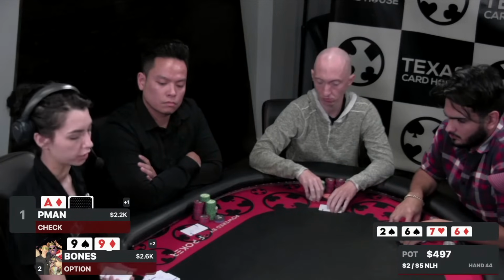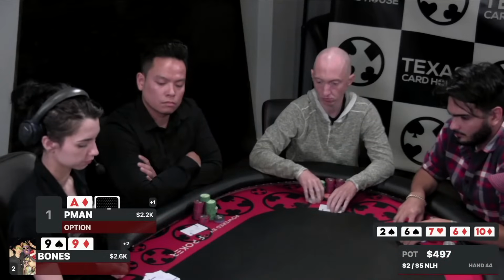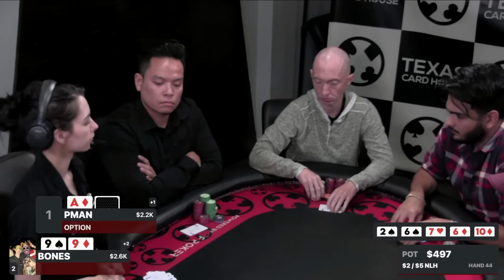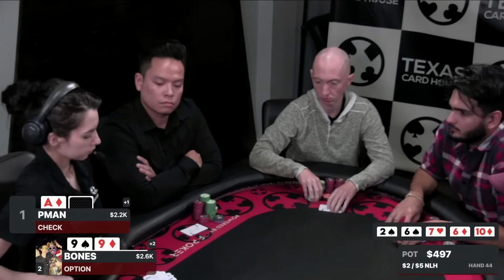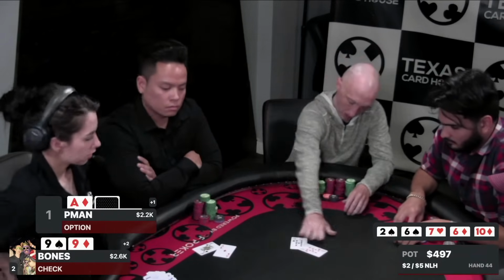Blinds are up. Next level is 300, 600, 600. Check. 10 of diamonds on the end. That's the least scary of the overs for P-Man. If P-Man leads out here, that could... So P-Man does not. I don't think he has anything. Check, and that's ace king.